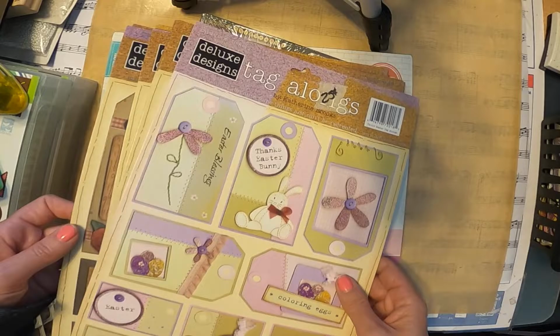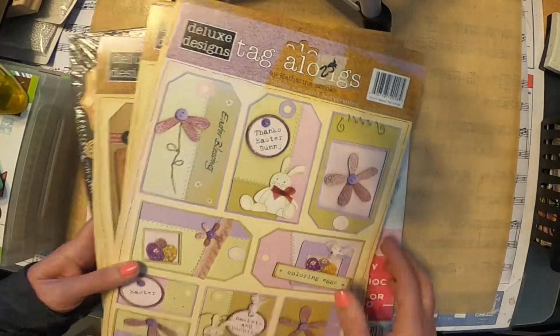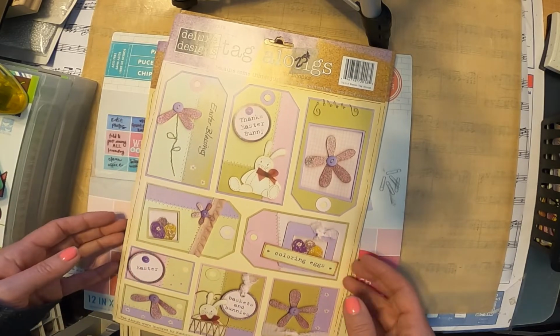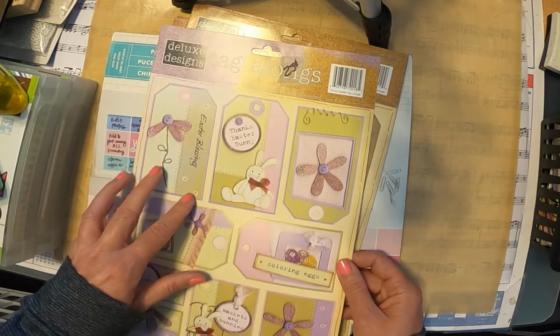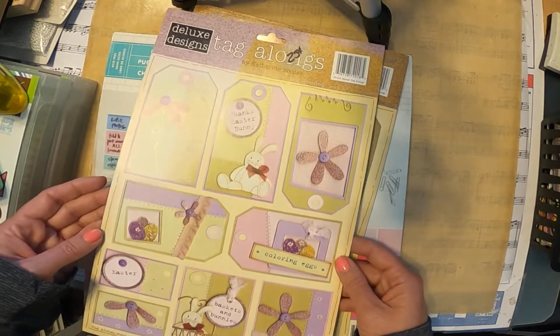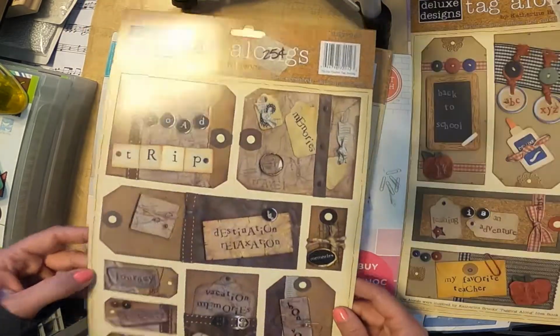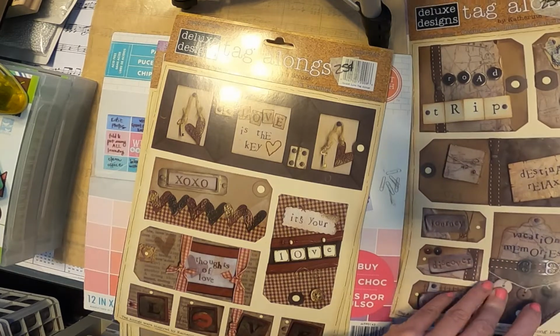Someone had all of these stickers. They were 25 cents each. I got all of these for $1. I actually have the paper that belongs to this Easter sticker set, in my Easter box where I have this paper. So there was this Easter one. We have this back to school, this travel one, another back to school. Put that with that one.